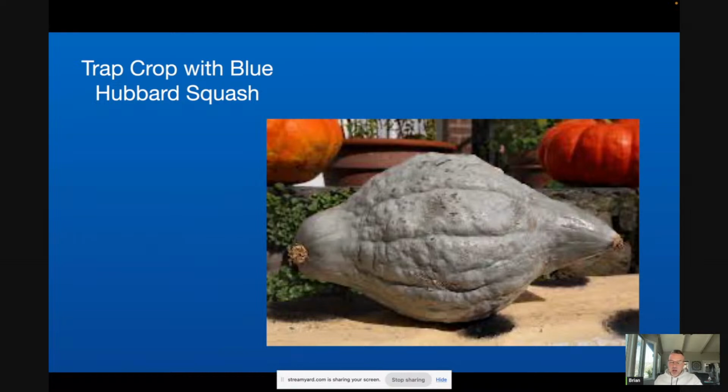You can plant blue Hubbard squash about 15 feet away from your main squash or melon crop that you want to harvest. And these two pests are going to be drawn away from those crops you want over to the blue Hubbard squash. And one blue Hubbard squash plant can protect about a half a dozen main crop plants. So using both approaches is useful. Make sure you attract the wasps to the area so they can hunt in the blue Hubbard squash as well.